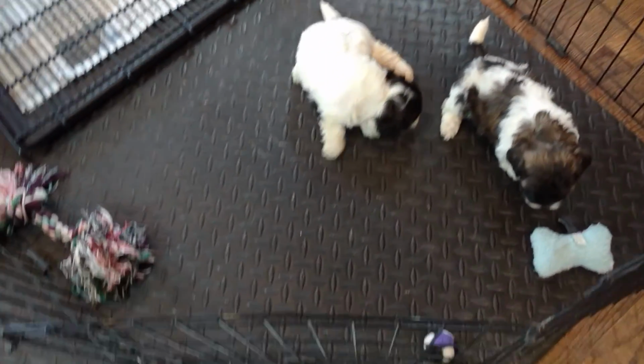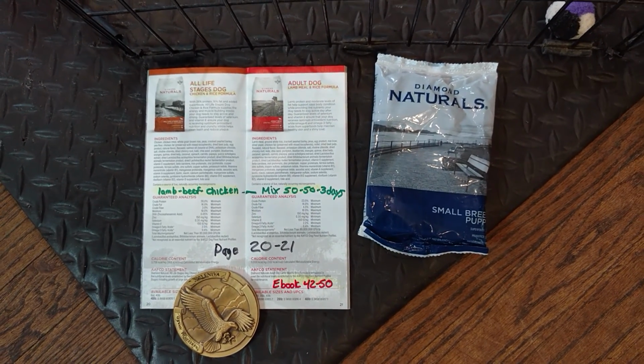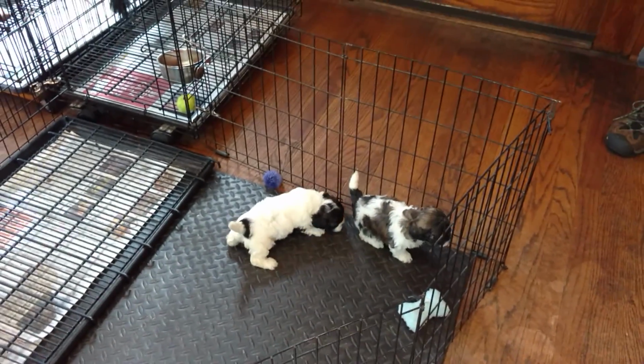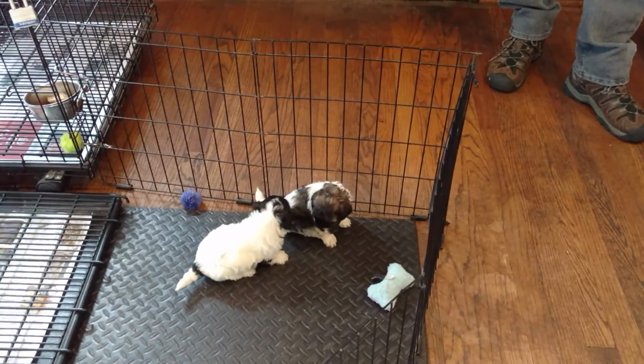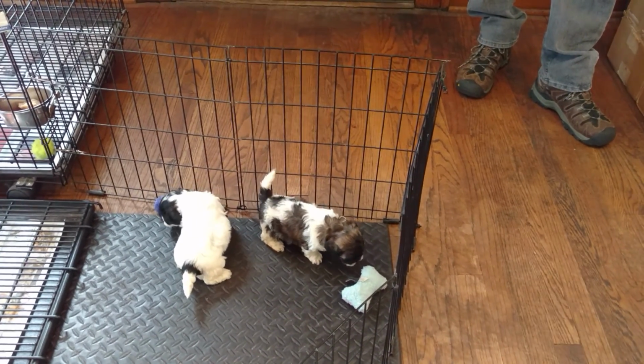And you might want to stop and pause on this. This tells you a little bit about diet. We like to use a combination of beef, lamb, and chicken. You can do it one at a time, two at a time, or all three together at once. When you do mix them, do at least 50-50 for a minimum of 3 days. This is also covering pages 42 through 50 of the ebook.